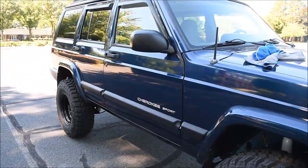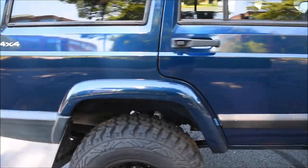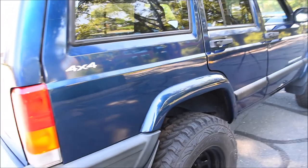Now that I've got all the paint wiped down, I'm going to give you guys a quick walk around of the passenger side here. Looks pretty good, pretty glossy in my opinion. So what I'm going to do now is wipe off the remaining areas that are still pretty dirty, such as the mud flaps, wheels, and the inside of the wheel wells right here.